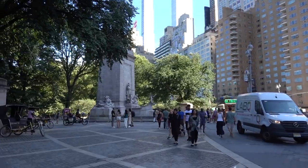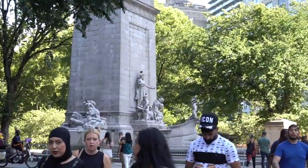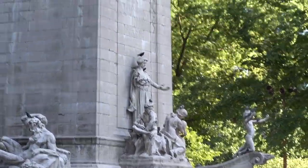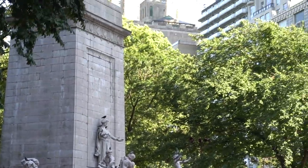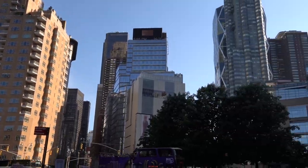So this is where the pigeons chill out. They hang on top of those statues over there. Y'all see that? This is so cute though. And the buildings are just beautiful. Like everything about the city is just beautiful.